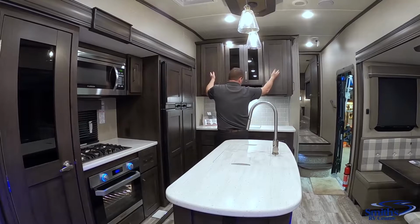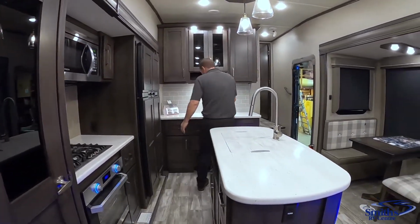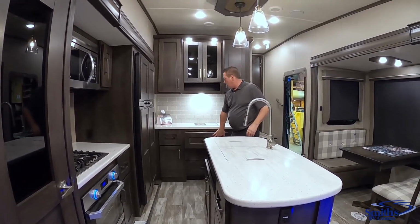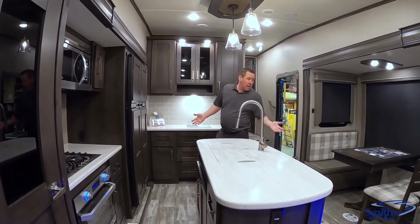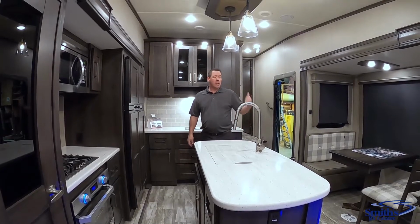More cabinetry up here, and tons of drawers for your linens, for cutlery, for whatever you need. Nice, deep, solid drawers. Again, Grand Design really pulled through on this, and this is why it has one of the best floor plans, or the best floor plan for a fifth wheel. Let's go take a look at the bedroom.